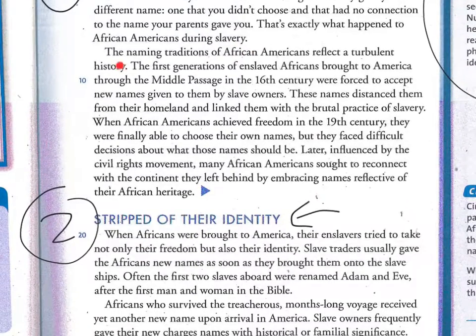The naming traditions of African Americans reflect a turbulent history, a troubled history. The first generations of enslaved Africans brought to America during the Middle Passage in the 16th century were forced to accept new names given to them by slave owners. These names distanced them from their homeland and linked them with the brutal practice of slavery. When African Americans achieved freedom in the 19th century, they were finally able to choose their own names, but they faced difficult decisions about what those names should be.